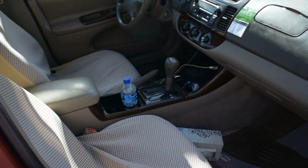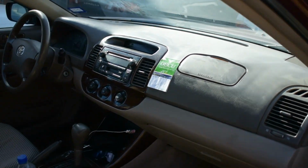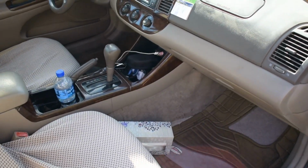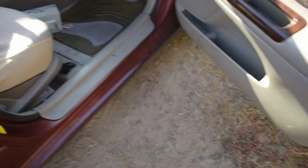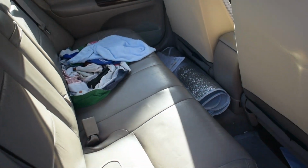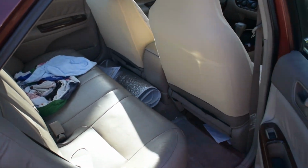So there's that leather I was talking about back in there. It's got front seat covers to protect the leather from the sun. It had a dashboard cover. I think he maybe took it off when he gave it to me. I don't know about that. But you can see it's not too bad in here. Let's take a look at the back seats. Back seats are actually really good. Very surprising because in this weather, the leather just crumbles.